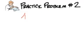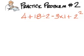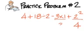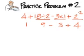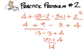Practice problem number 2. 4 plus 18 divided by 2 minus 3 times 1 plus 2 squared. First thing on this one is to do the 2 squared to come up with a 4. But notice you also have a 3 times 1, which can be 3, and 18 divided by 2 is 9, and then 4 plus. So 4 plus 9 is 13, and then go back and do 13 minus 3 is 10. Answer is 14.